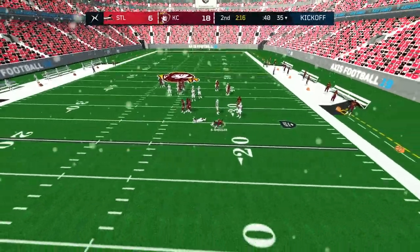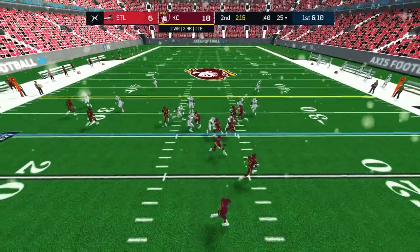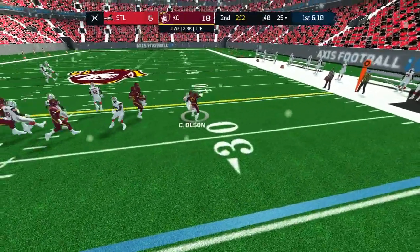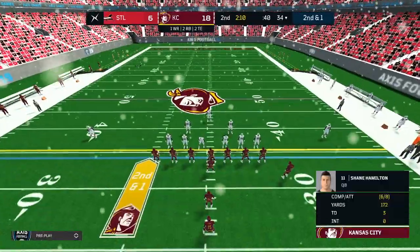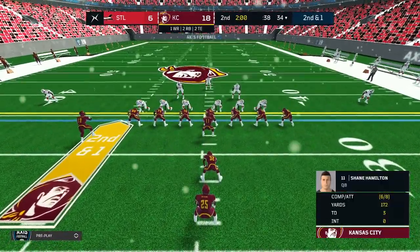Tackled after a return of 32. It's going to take multiple possessions for the defense to get back into this game. I'm expecting a lot of runs on this drive to keep the clock moving. He tosses it to the runner. That will bring up second down.